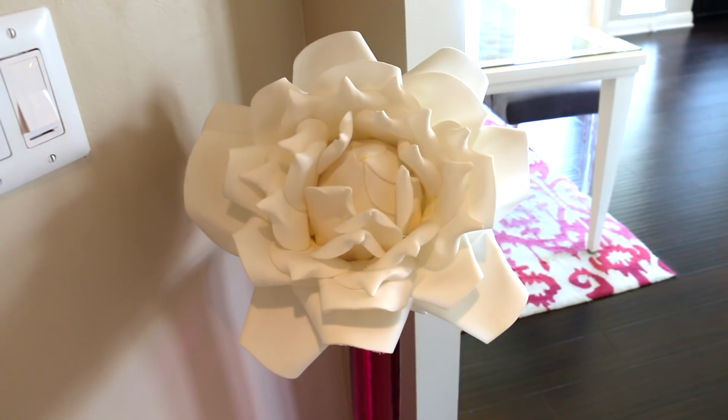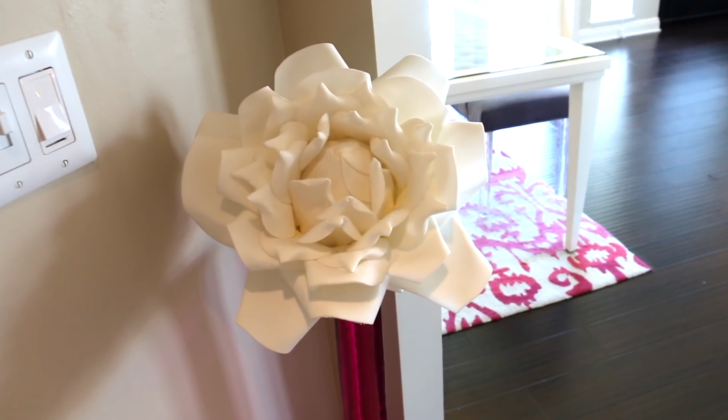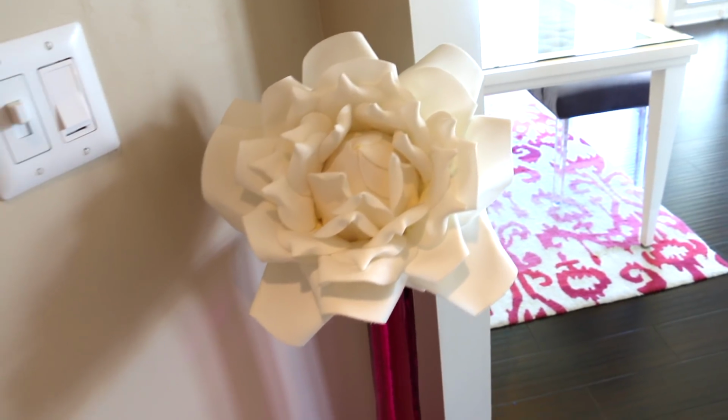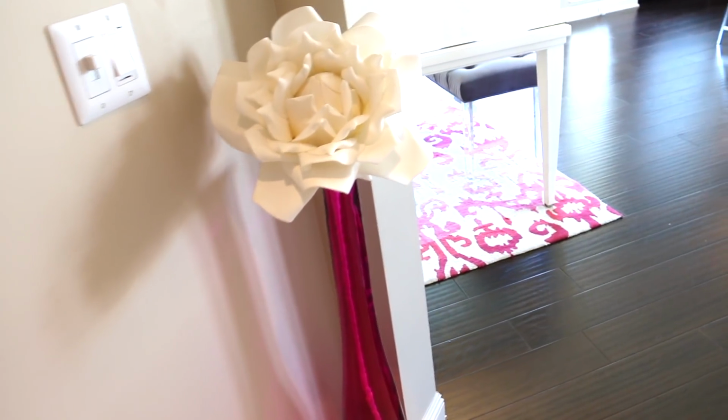So I feel like at fall, there's already so much out. I like to put it away, but I love its fresh look. It's very springy and it just makes me happy. And this big oversized vase kind of makes me feel like I live in Wonderland.